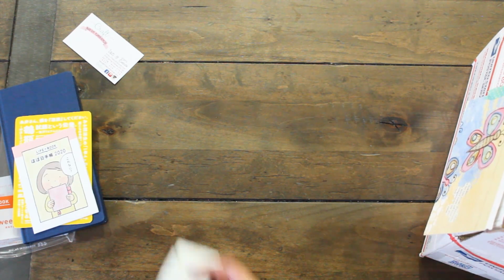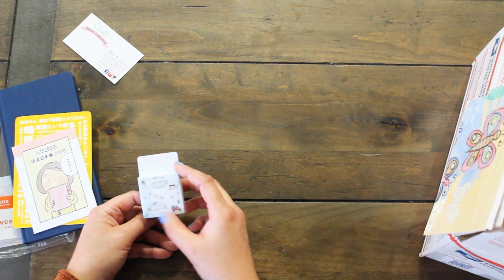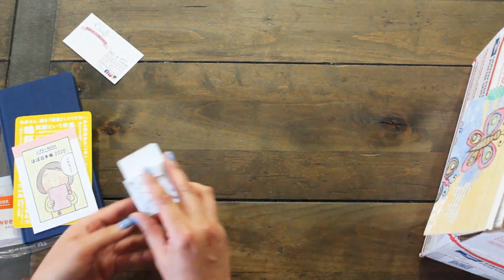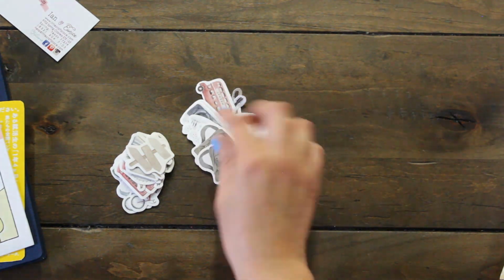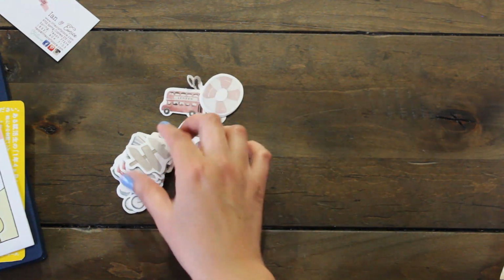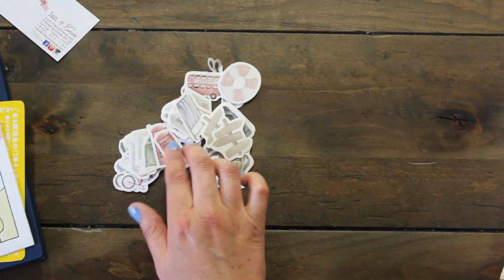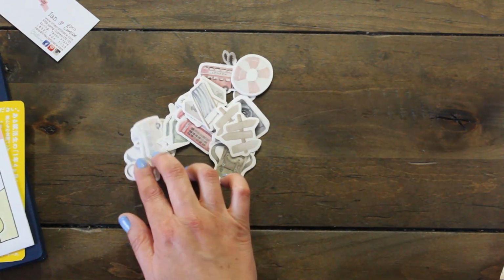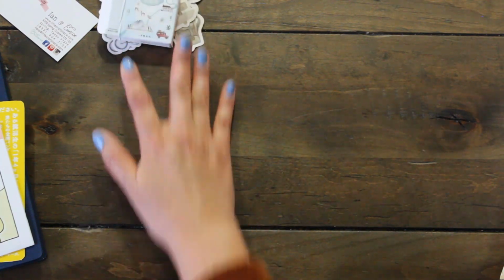What is it? So our next item is a Mo card. We have some stickers here. So here we have some backpacks. We have a London bus. So definitely great for traveling. A little phone booth, a tent. Lots of stickers, so super cool.